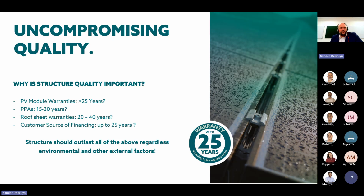There are several power purchase agreements or private consumption projects for the PV segment that have lifespans of 15 to 30 years. The roof sheeting that we're mounting to, especially concealed fixed roofing like Global Roofing's Clip Lock or Sofintra Saflock, also offer warranties of, in some cases, up to 40 years. And for the homeowner, even if their source of financing is a home loan, that can even be 20 to 25 years. So for the rooftop market, there is actually quite a large expectation for the installation to have a long lifespan of up to 25 years or more.